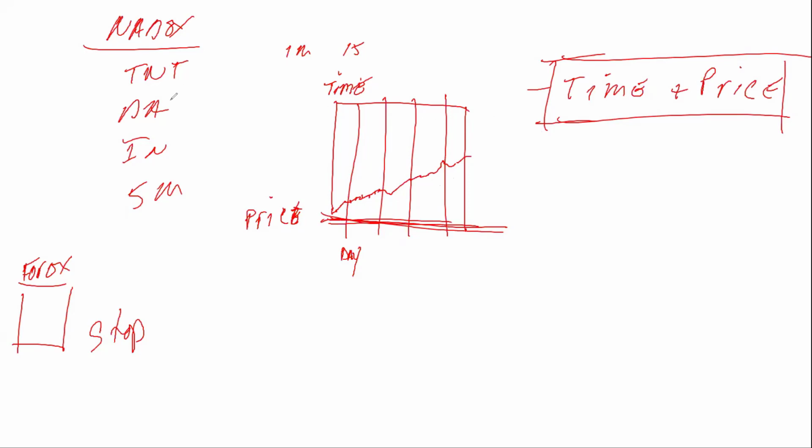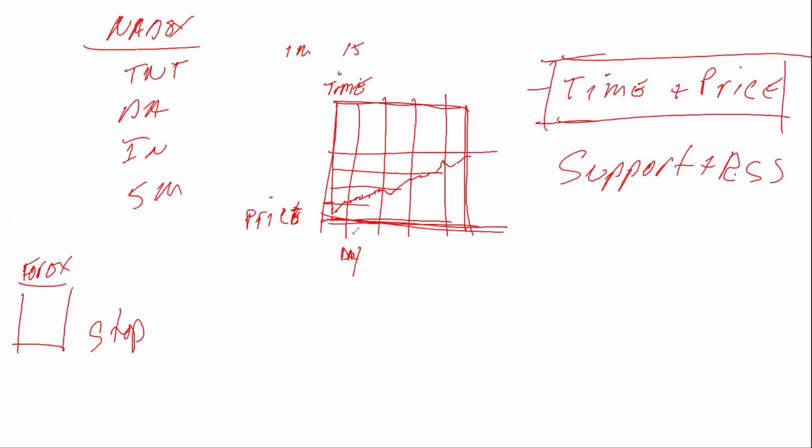Yep, absolutely. If this is the market, how do we use this time and price to our advantage? Well, we have to begin to look at if the horizontal lines are price zones where price sort of hovers at. And we call this support and resistance, okay? And the resistance and the support areas will gather in chunks of information.